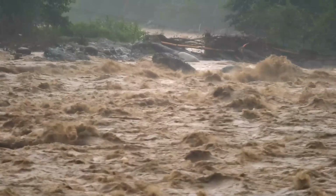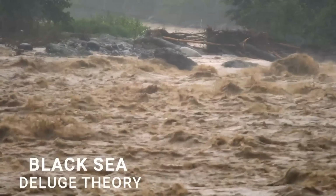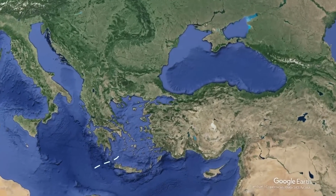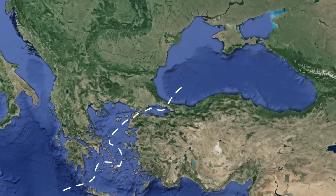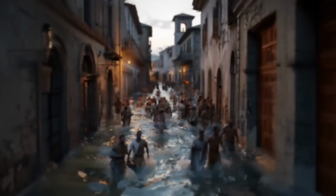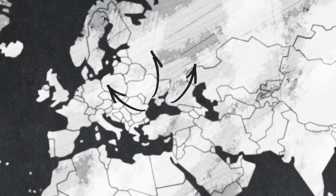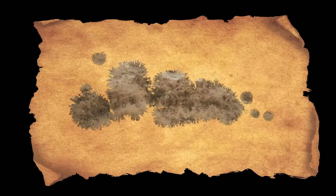Another one of those famous yet still a bit hypothetical large floods is called the Black Sea Deluge theory. Some scientists think that around 8,400 years ago, water from the Mediterranean might have spilled over into the Black Sea through a narrow passage called the Bosporus Strait. This could have caused a massive disaster, forcing people living near the Black Sea to pack up their things and move further inside the continent, in both Europe and Asia. Along with them, they might have carried stories about this colossal flood.